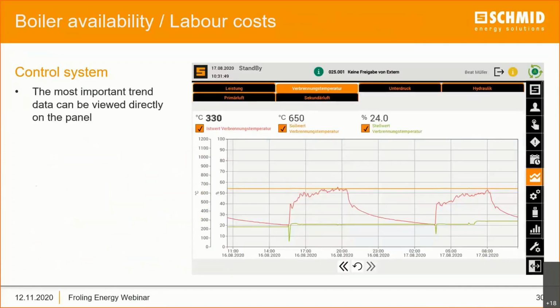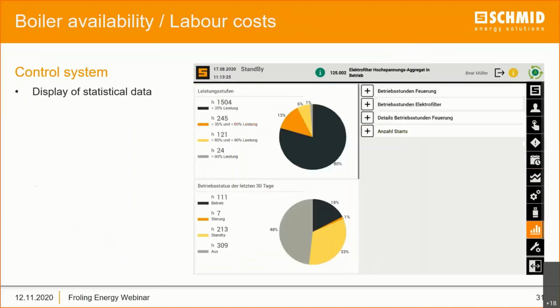The most important trend and recording data, such as energy production, different temperatures and pressures, just to name a few of them, can be viewed directly on the panel. Also, different statistical data are available there, for example operating hours of the firing system, split into different load levels, so you get an idea about how heavily the firing system was utilized the past weeks or months. As another example, the number of starts and stops of the boiler can be reviewed.